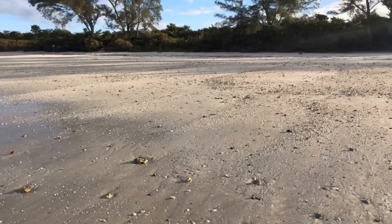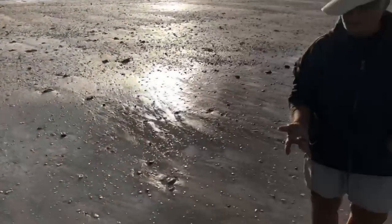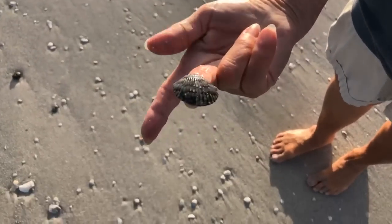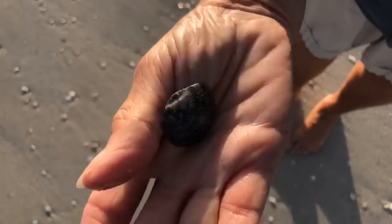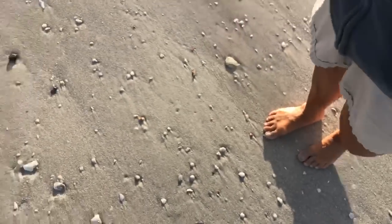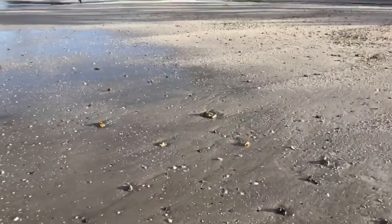You get one? No, but it's a really interesting color. Most of the scallops are different. Look at the grays in that. Isn't that one pretty? There's some crazy colored little scallops out here. Yeah, they really are. I like these. Love the scallops. This one's really pretty, a little different.